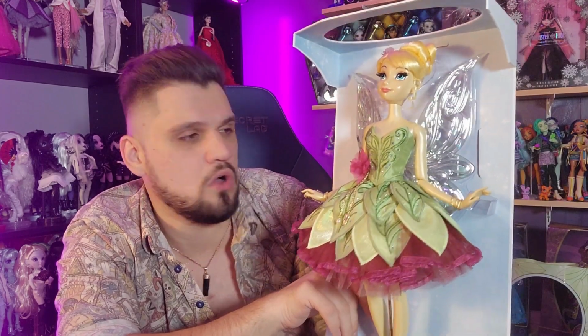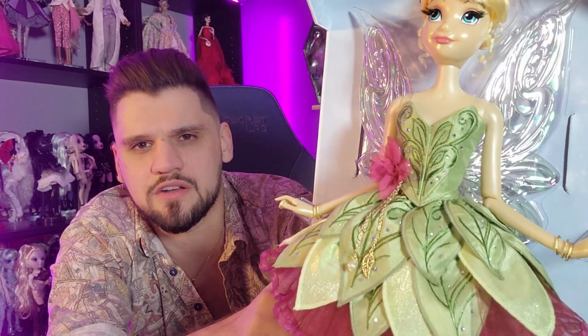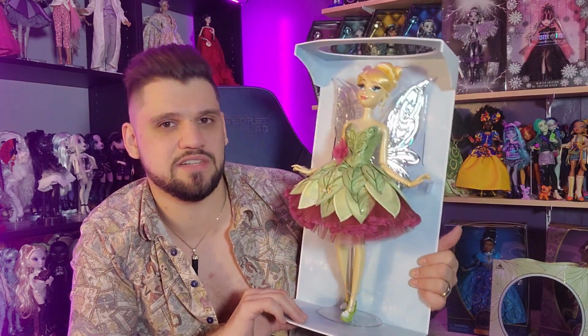I think the wings are the standout of the whole doll. I think the wings are the coolest part, but they just kind of fade to the background because they are just a clear plastic wing. Maybe when you take her out of the box, the wings pop a little bit more. It doesn't look like they move, just to clarify. So you can't individually move them. They look exactly like that. They just stay in that place from what I'm seeing here.